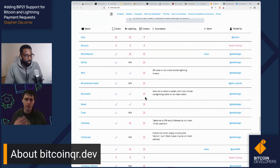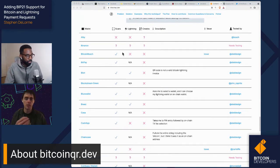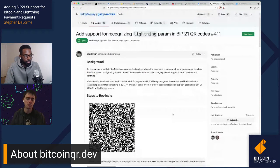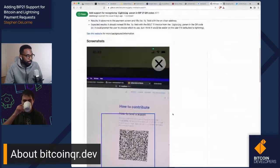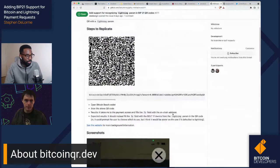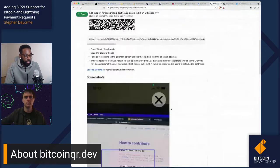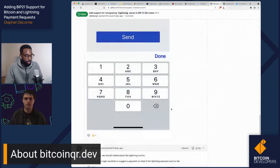Also, if a wallet doesn't support it, say Bitcoin Beach, they don't support this feature yet, so I went and opened an issue, and I put a link to the issue right there. They seemed pretty receptive to the idea. So if somebody doesn't support it, you can just go to their GitHub repo and start a conversation with the developers about it. Yeah, and it looks like there's a nice format to that: a bit of background, some steps to replicate, and additionally some screenshots, of course, are always helpful.